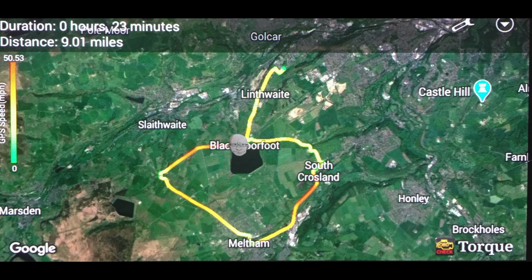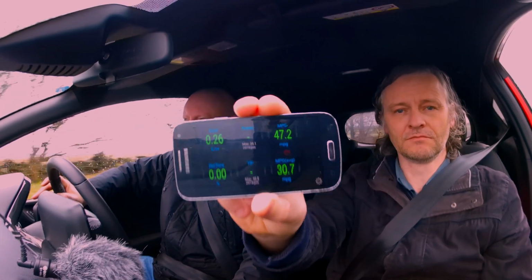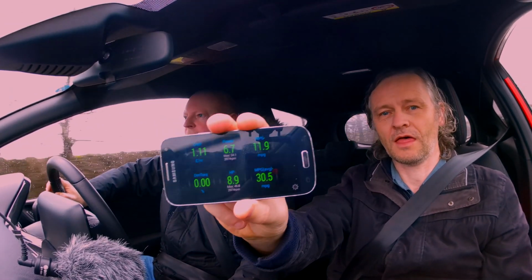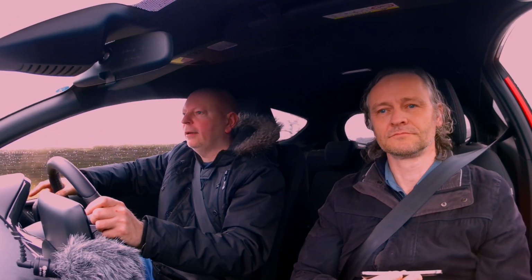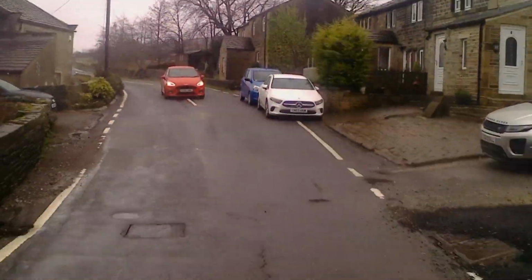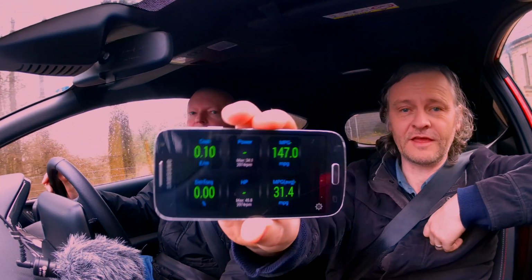The run past Blackmoorfoot was proving to be quite good. The mileage was keeping quite high and definitely staying ahead of where it was on the initial run. Still pretty consistent. Yes, it feels like that Corsa's pulling away all of a sudden, and I'm having to really struggle to catch him up, which I just find a bit odd as we go straight into some nasty weather. 31.4 average, just hit.